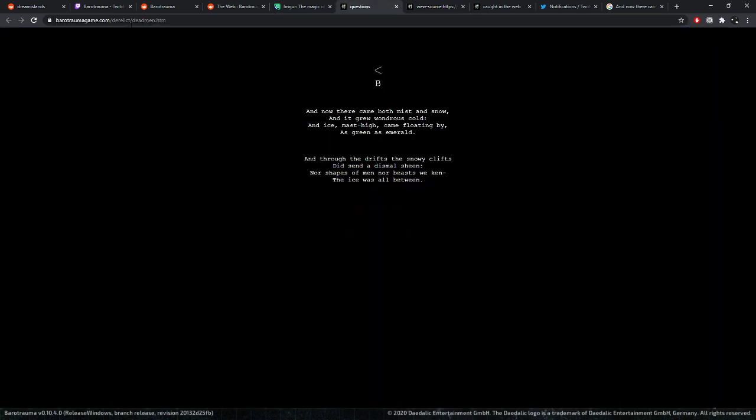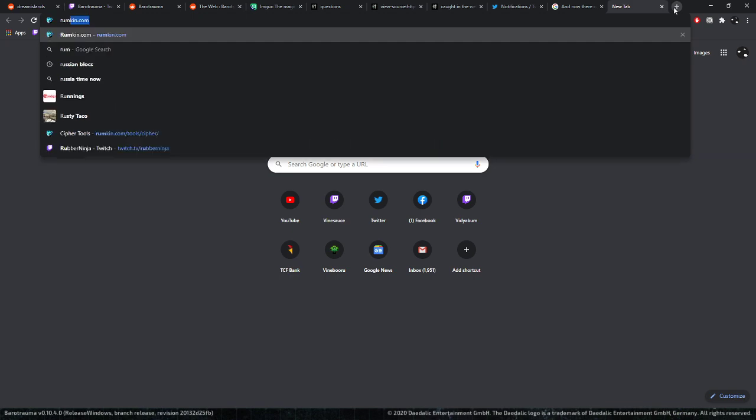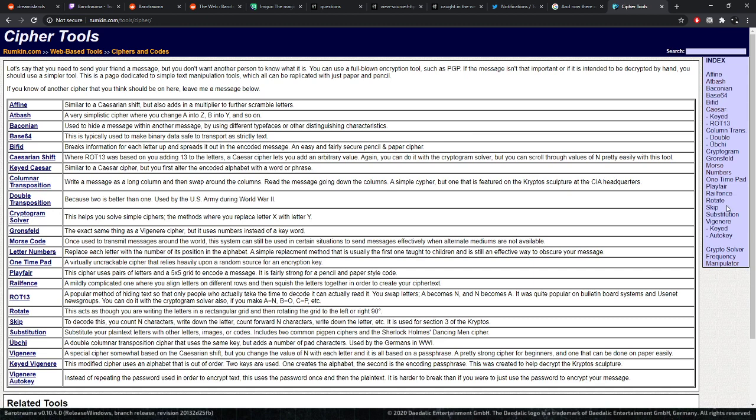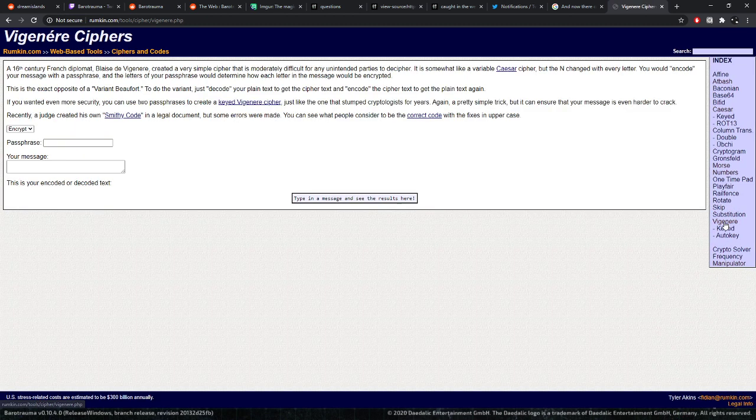How do I get back? And it says, what's a Vigenère, which is a type of cipher. So it's possible that you'll use that, and let's go to the old Rumkin, because that looks like something that was enciphered, a bunch of characters like that. Let's go Vigenère, or Vigenère, I don't know. There's so many different ways to pronounce it. Decrypt. So for this type of cipher, you need to have a passphrase. So there's another word that we need.